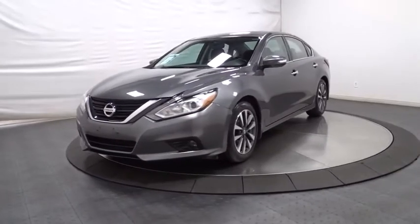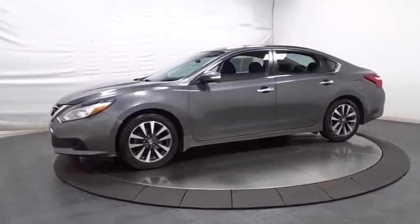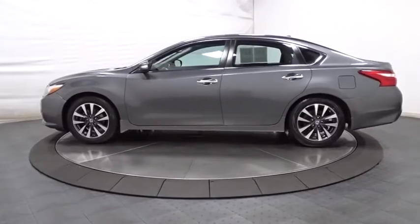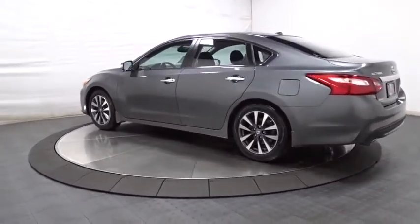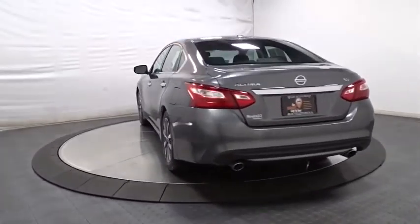2017 Nissan Altima. The Nissan Altima offers advanced features to make life easier, and most of the features come standard. Combine that with the powerful engine, 6 standard airbags, and over 5,000 quality and performance tests, and you'll see the Nissan Altima is made to drive and built to last.